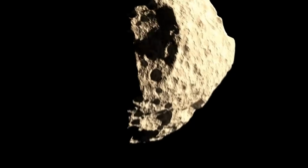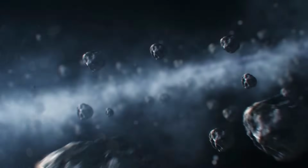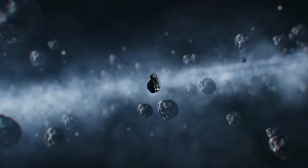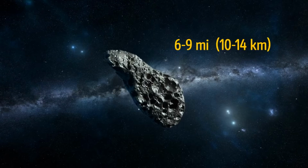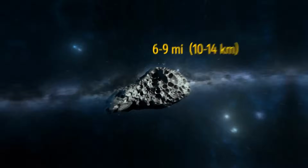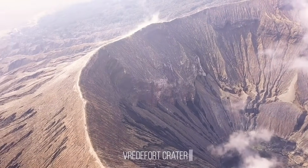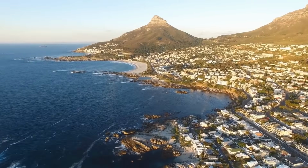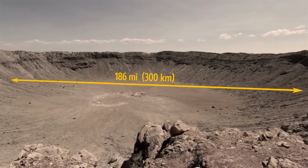Meanwhile, over 2 billion years ago, long before the age of dinosaurs, Earth was struck by one of the largest asteroids to ever hit our planet. The asteroid was approximately 6 to 9 miles across and created the biggest impact crater on Earth. This is the Vredefort crater. You can find it in present-day South Africa. When it was formed, it had a gigantic diameter of 186 miles.